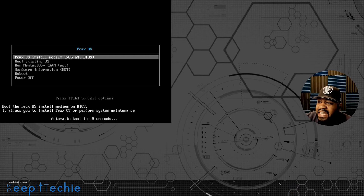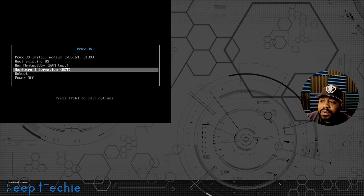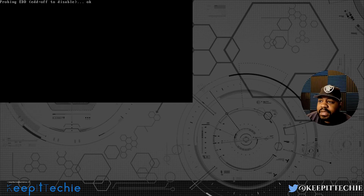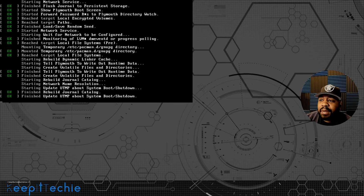Basically I gave it 8 gigabytes of memory, as well as 4 processing cores, just in case it's needed. This is the start, or the GRUB menu. As you can see, POS install medium, so that's what we want to boot into. They also have options to run a memory test, check out the hardware information, reboot, or power off. Like I said, we're going to boot into the media, and this is the live environment, so it's very simple to use. Let's wait for this to pop up.